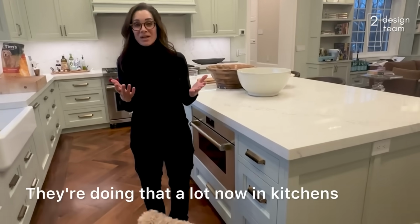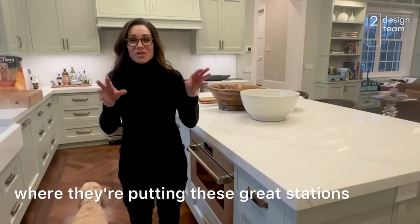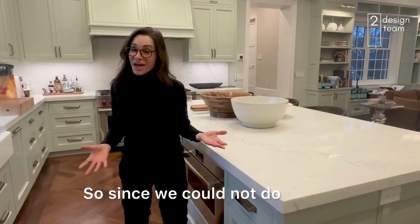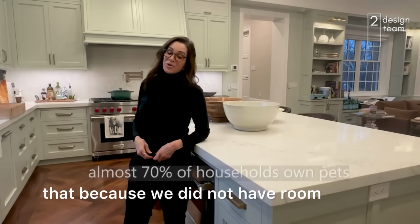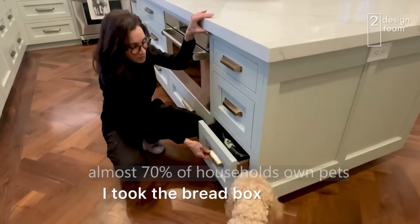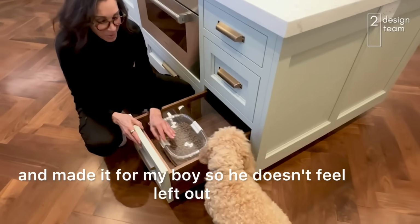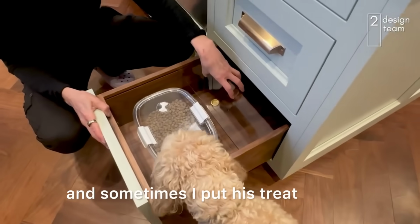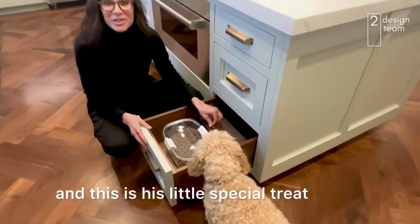A design trend that Santi, you and I both love are pet stations. They're doing that a lot now in kitchens where they're putting these great stations just for your pets to eat and store their food. So since we could not do that because we did not have room, I took the bread box and made it for my boy so he doesn't feel left out. And his food's here, and sometimes I put his treat, and this is his little special.